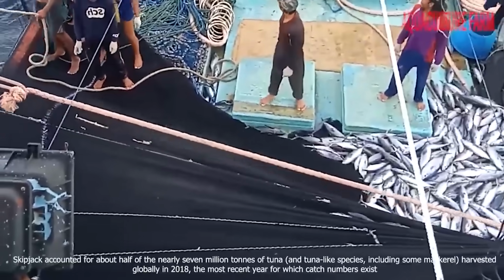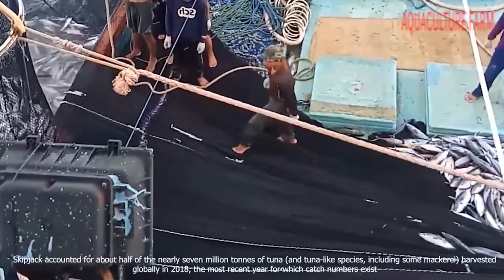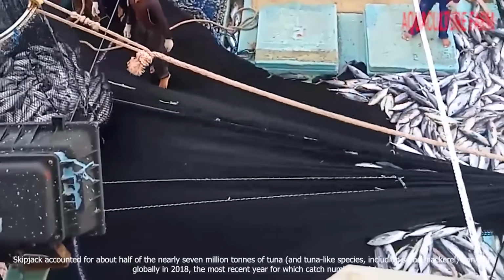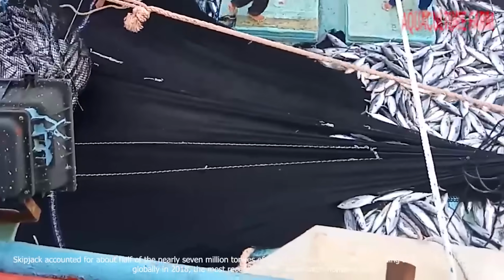Skipjack accounted for about half of the nearly 7 million tons of tuna, and tuna-like species, including some mackerel, harvested globally in 2018, the most recent year for which catch numbers exist.